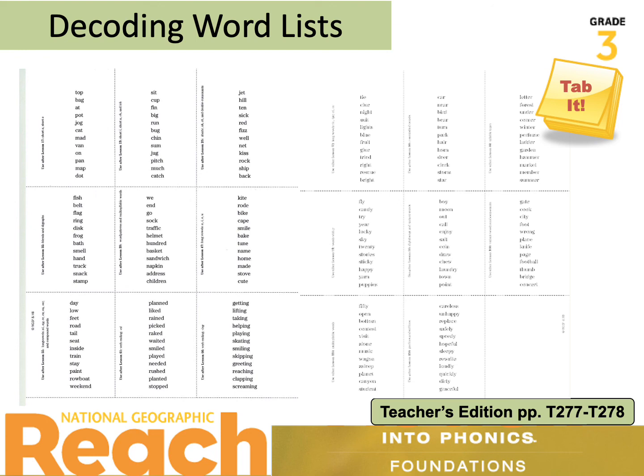As the student reads the list aloud, the teacher marks those words where the student makes a mistake on that student's copy. Look for patterns in the mistakes. If a student makes several mistakes in words with the same target skill, the student should have reteaching with the appropriate lessons. The decoding word lists are a quick but powerful assessment.